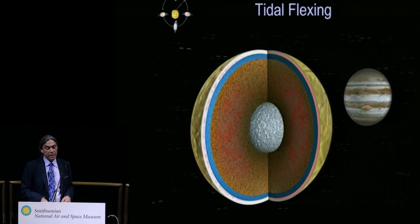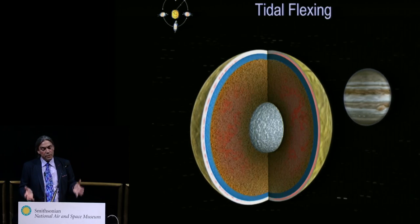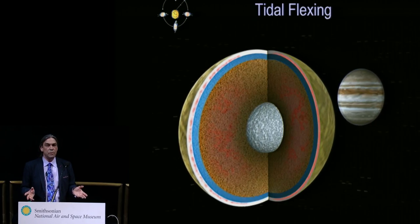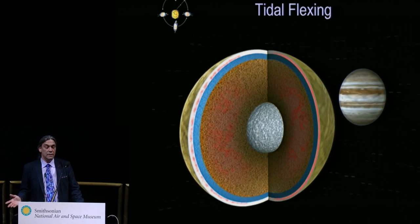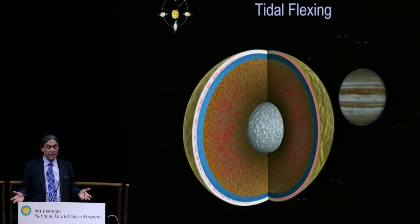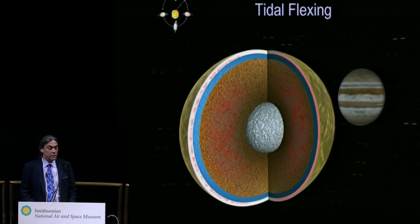Scales are exaggerated a little bit. And why would Europa have a liquid water ocean within it today if it's only the size of Earth's moon? We know Earth's moon is pretty cold and dead today. So shouldn't Europa have lost all of its internal heat by now, after 4.5 billion years, just like our moon has lost most of its internal heat?